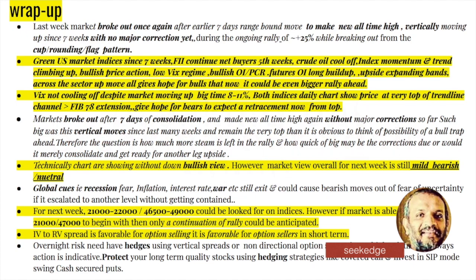Bullish price action everywhere. Low VIX regime still, so about 13 plus, but still below 15-20. So it's okay. Bullish OI, open interest, put call ratio, futures open interest, long build up, bullish. Expanding bands on the upside. All this gives bulls hope that this rally is not going to stop here.